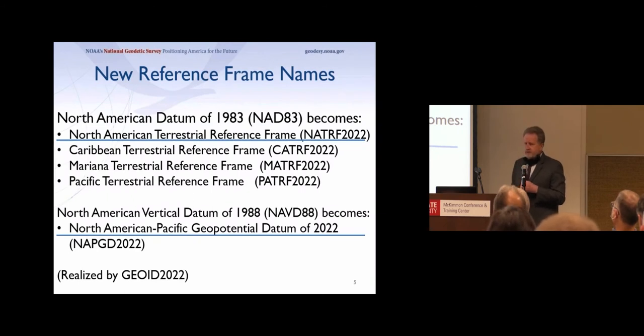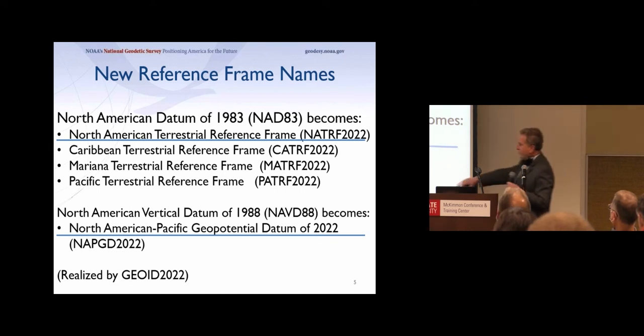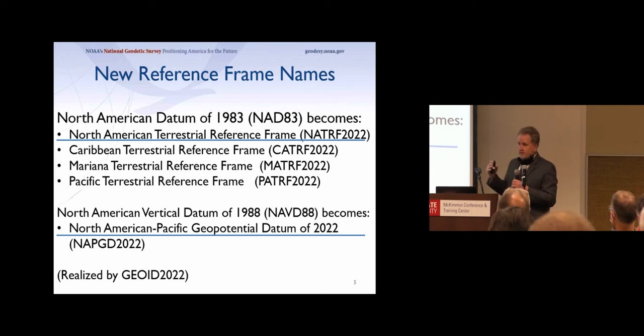These are the names. This is the name of the new reference system. I joke that you can tell government agencies got together to come up with these names. Very long. The horizontal is the North American Terrestrial Reference Frame of 2022, and the vertical is the North American-Pacific Geopotential Datum of 2022. We will also have a new geoid model. When we're using GNSS technology, we use a geoid model to derive orthometric heights. I'll show you some of the things we're doing here in North Carolina to prepare for that new geoid model, so that you can obtain precise and accurate elevations using GNSS technology.